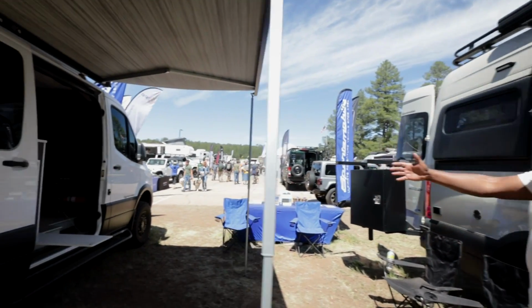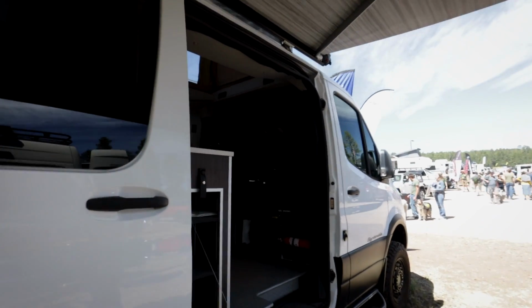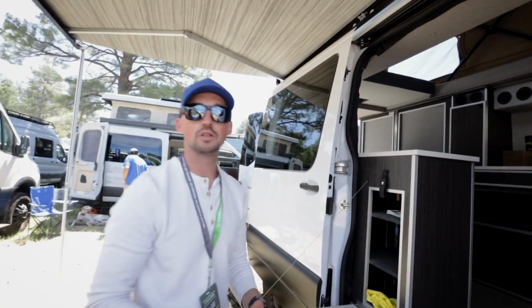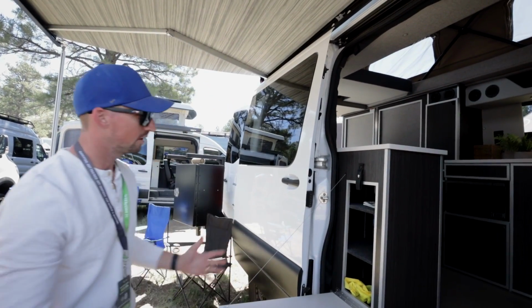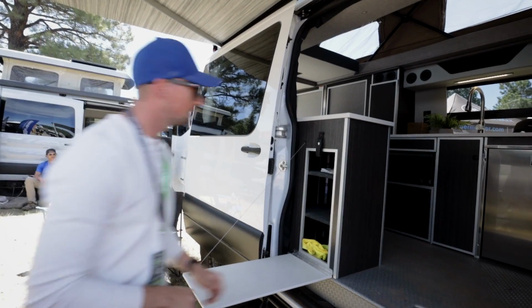So now what's going on here with this Sportsmobile? This one right here is the 144 low roof Mercedes Sprinter 4-wheel drive. This particular layout has been very, very popular with our customers since 1961, very similar to the old Westphalia days. Here on the outside of the van, we've got a similar flip-down table that we always like to use when we extend our galley areas out.